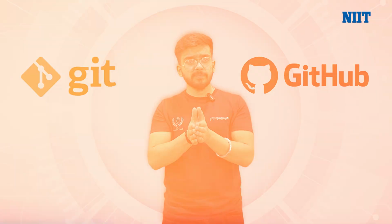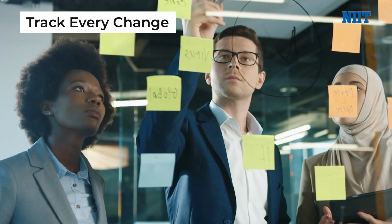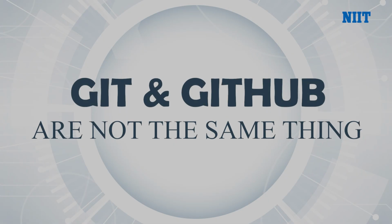That's exactly why Git and GitHub exist. They help developers collaborate smoothly, track every change, and avoid absolute disaster. But here's the catch. Git and GitHub are not the same thing. Most people mix them up, and that's totally okay.